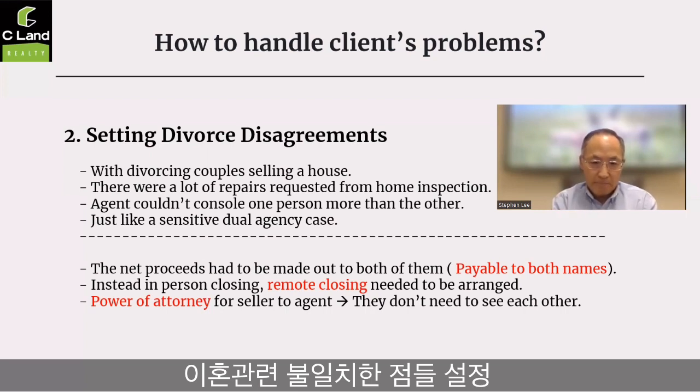That is the idea. So the check is payable to the husband and wife's names. That's a good idea, always. And also, instead of an in-person closing, a remote closing is also recommended. And maybe on one side, a power of attorney would be a good idea, so they don't meet each other at the closing.